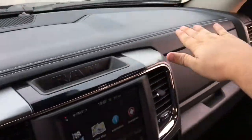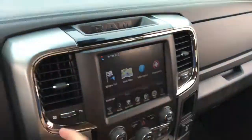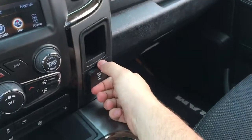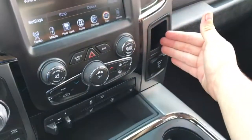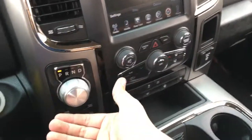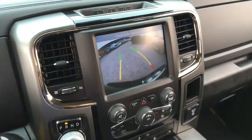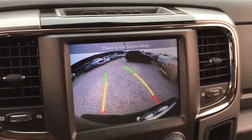Beautiful stitching on the dashboard, looking so good. Directional air vents in the middle here, which you can easily adjust, and you can close and open these. 115 volt AC power outlet. Another spot for some pens or packs of gum. Rotary style gear shifter, very out of the way, very easy to use. And if I throw this truck into reverse, the backup camera appears on the touchscreen Uconnect system here, giving you a great view of what's behind you.